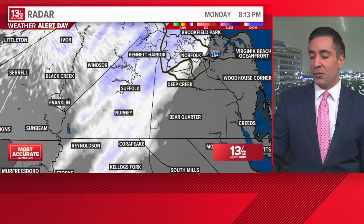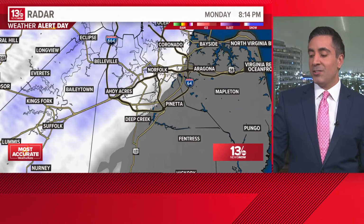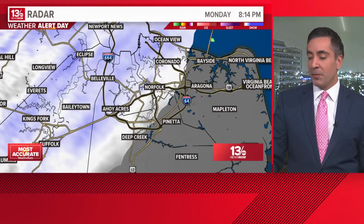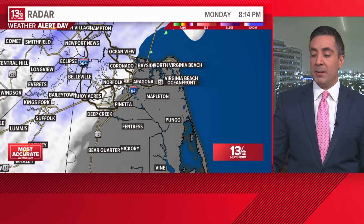Out in Suffolk, most of the city is seeing some snow, building over into the western branch of Chesapeake. Deep Creek is seeing a little bit of light to moderate snow. Portsmouth, it's snowing. Norfolk, it's snowing. Ocean View. Not so much into Virginia Beach just yet, but it is heading in your direction.